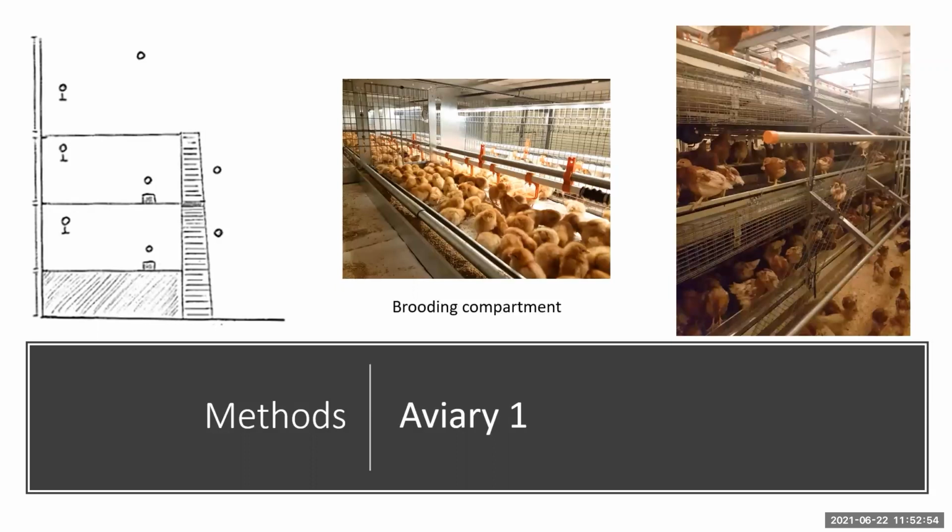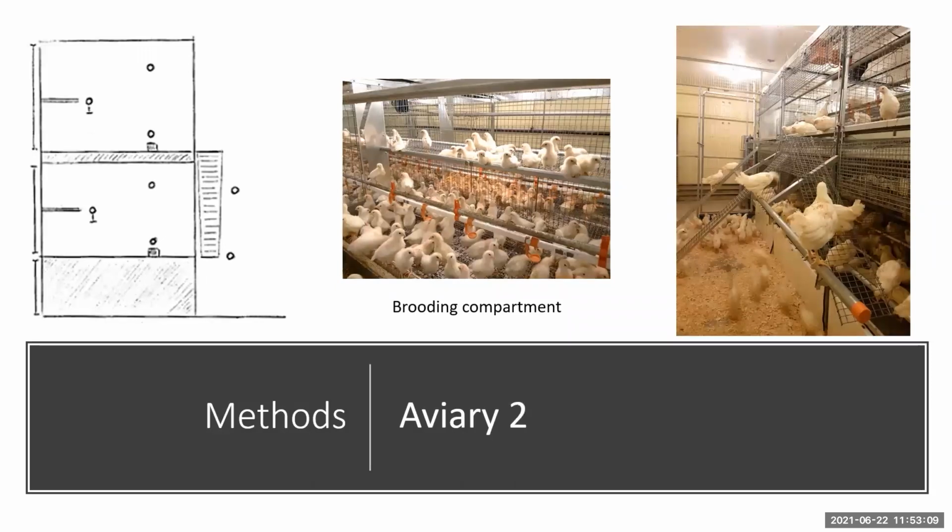Aviary Style 1 offers the least spatial complexity. During the brooding phase, chicks are confined within a cage with 2 perches. Once open, the free-run phase offers access to a litter area and 3 system tiers. Aviary 2 offers a bit more complexity, with an elevated platform and 3 perches in the brooding compartments. The free-run phase offers a litter area and 2 system tiers.